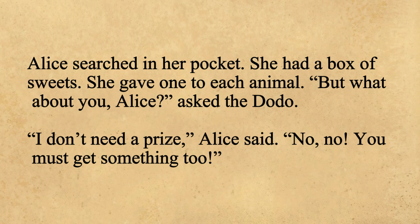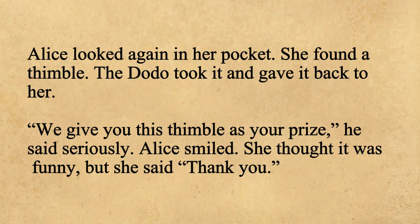"But what about you, Alice?" asked the dodo. "I don't need a prize," Alice said. "No, no. You must get something too." Alice looked again in her pocket. She found a thimble. The dodo took it and gave it back to her. "We give you this thimble as your prize," he said seriously. Alice smiled. She thought it was funny, but she said, "Thank you."